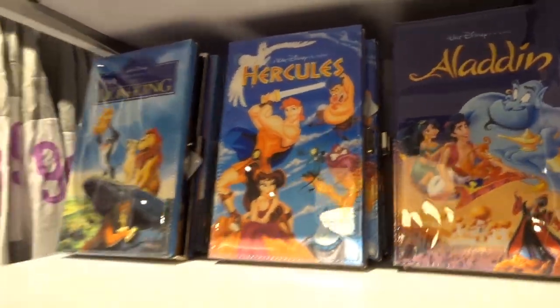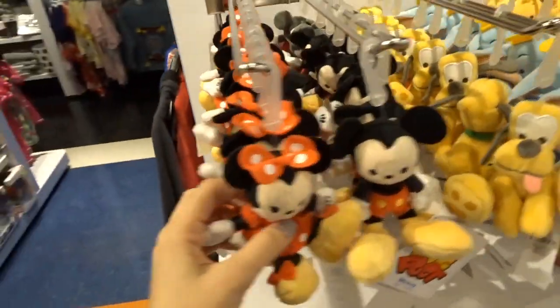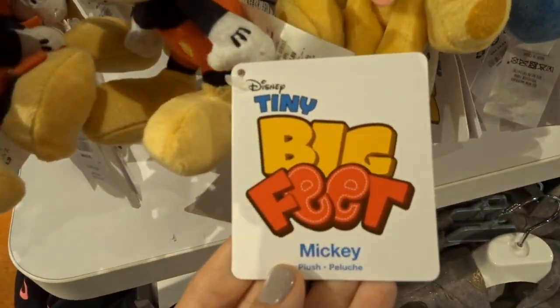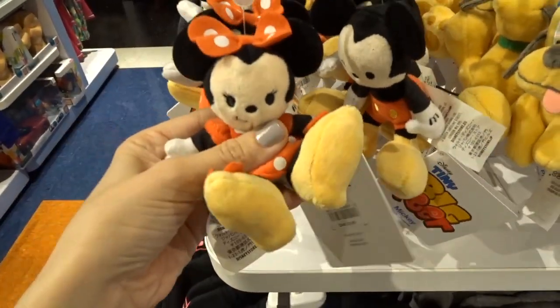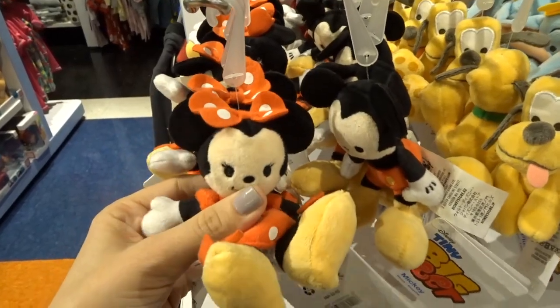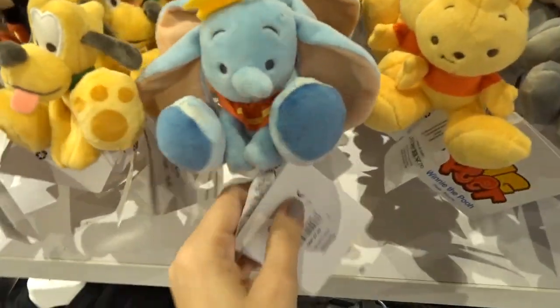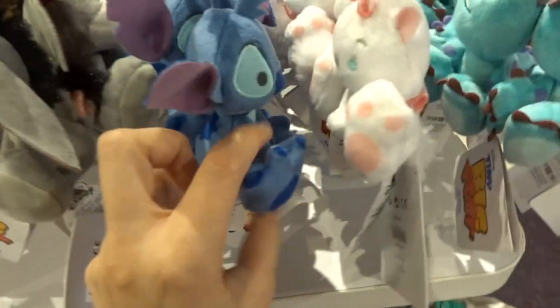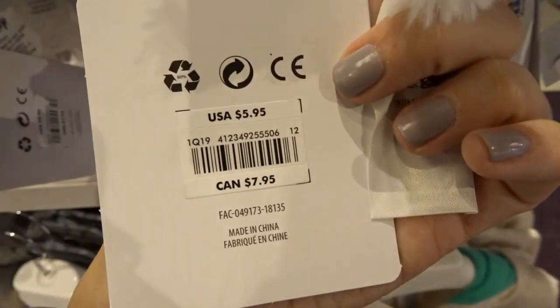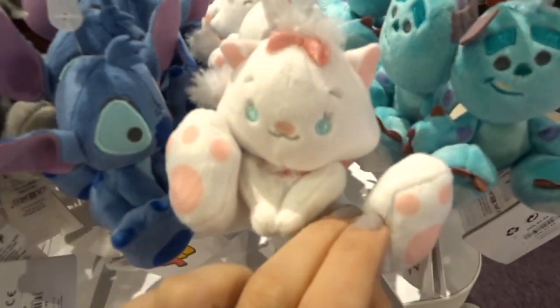Love that. Something else that the cast member told me is new was these little, they're called Tiny Big Feet. And they are very, very cute. She said they have a bigger version too, but these new tiny ones just came in. Those are adorable. Let's see, there's Stitch. There's Marie, who I love. And these are $6. Oh my goodness, so cute.